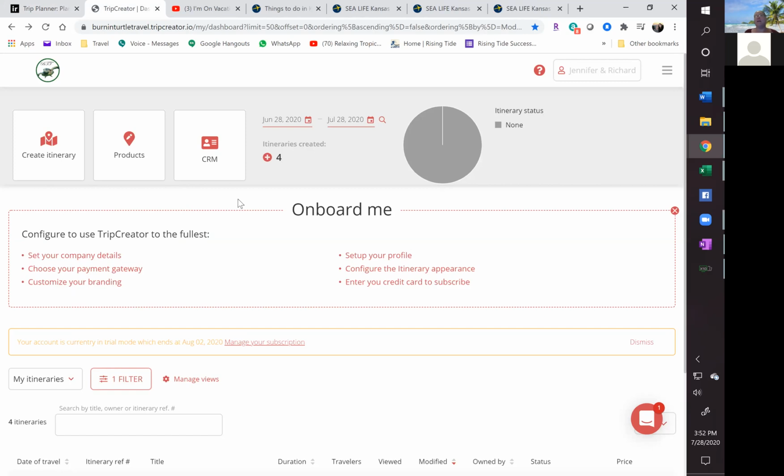So if you're doing a lot of travel insurance, and I'm going to tell you right now, travel insurance is almost mandatory with my clients at this point. I'm like, no, you've got to have travel insurance. So I can just build in all those different travel insurance plans, and I can just click and drop them in. Right. So that's another plus to it for me. So, any other questions?